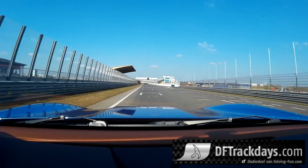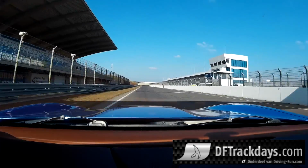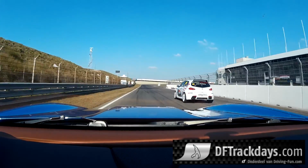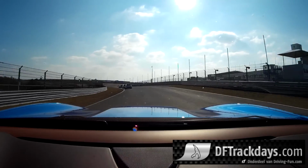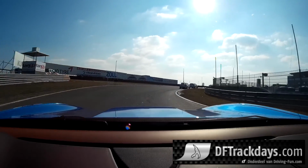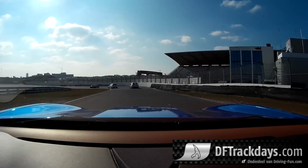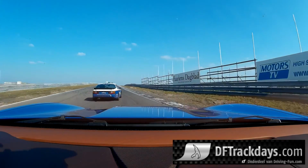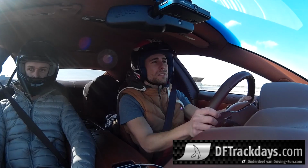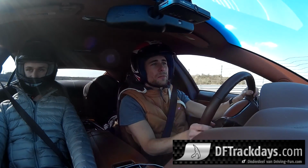So this is a full lap of the Zandvoort circuit, and I have to say, already after one lap it's actually not that bad. I assumed the car would lean a bit more, but it's not too bad. It's very pointy, very grippy on the front, so that's very nice. It oversteers a bit more than it understeers. Actually, I couldn't find any understeer so far. For me, that's a very important thing in a car. I hate understeer.